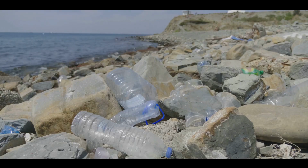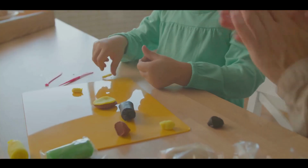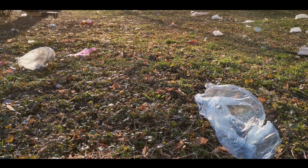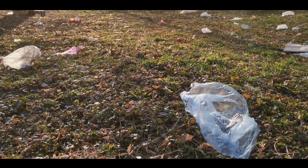It's in our homes, schools, offices, and public spaces. It's in the toys our children play with and the tools we use to create. We are surrounded by plastic, living our lives amidst a sea of this material.